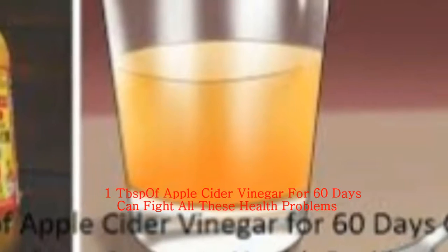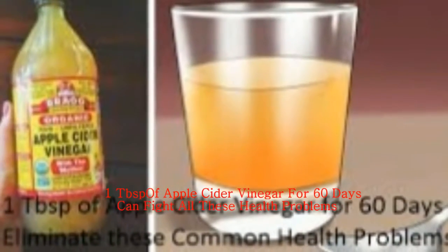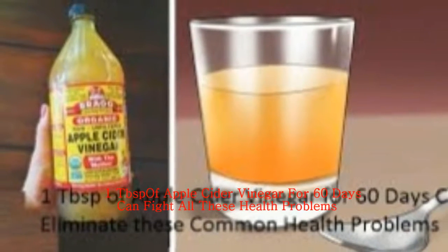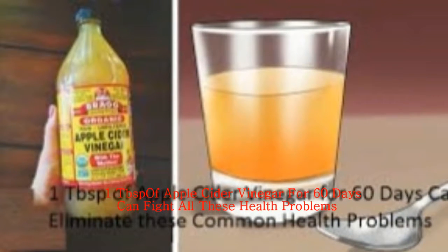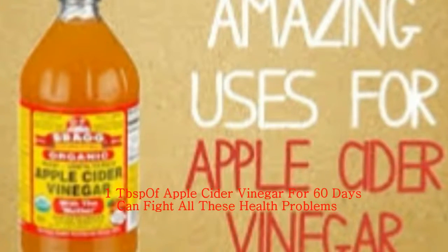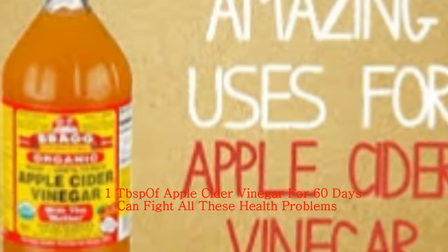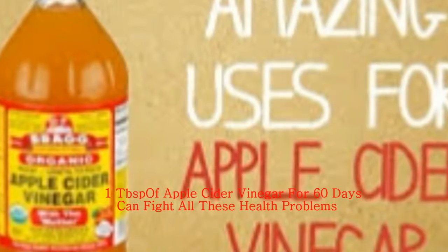4. Sinus congestion. Apple cider vinegar helps to break up and reduce mucus in your body, helping to clear your sinuses. It also has antibacterial properties, making it useful for infections. 5. Sore throat. The antibacterial properties of apple cider vinegar may be useful for sore throats as well. Gargle with about 1/3 cup of apple cider vinegar mixed with warm water as needed.